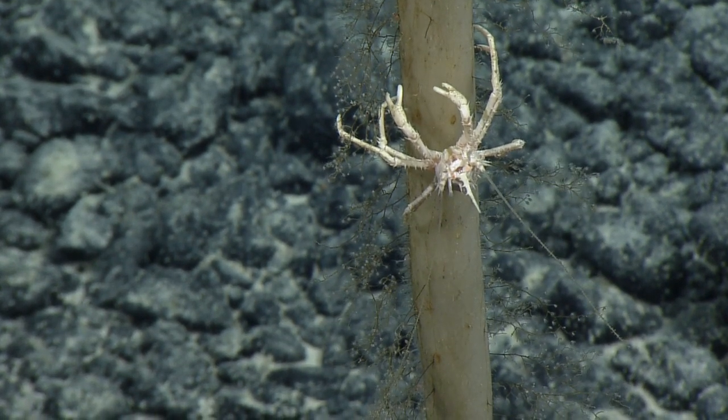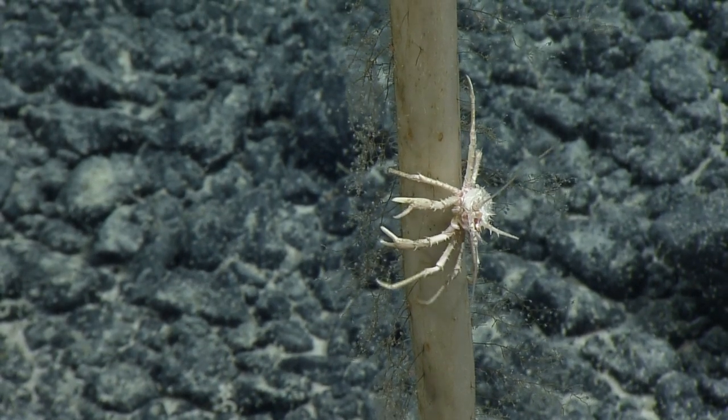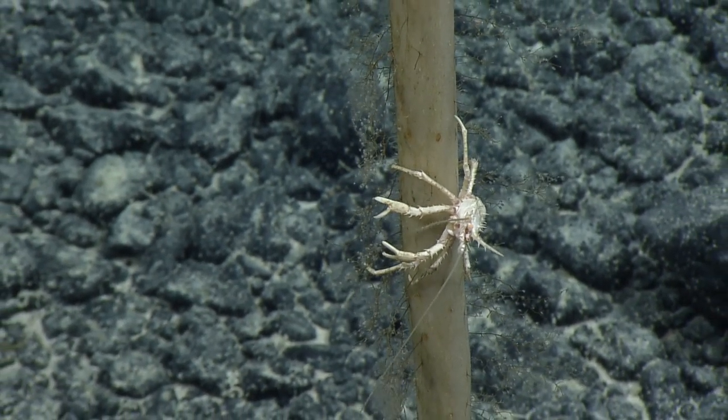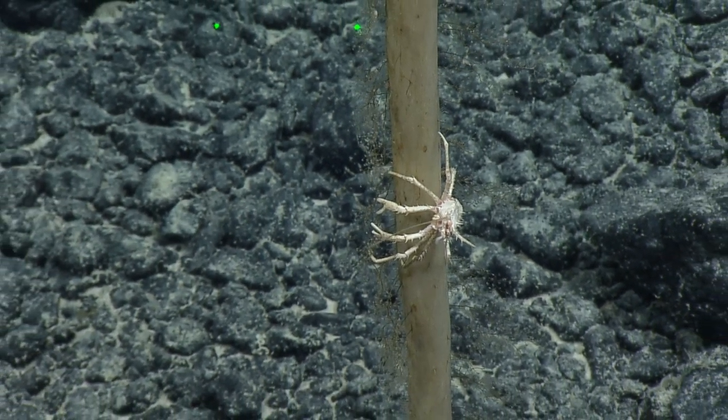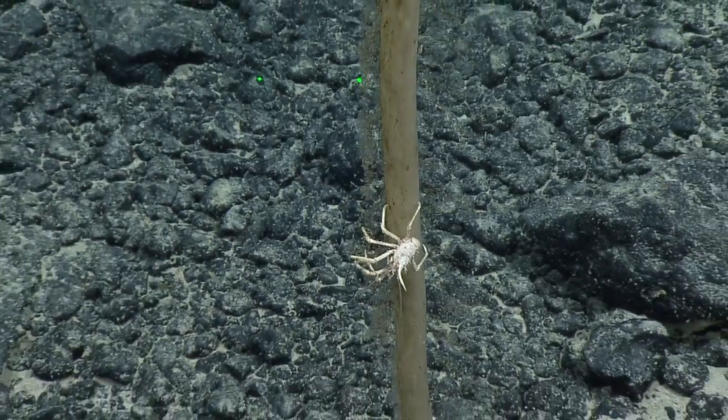No, I didn't. There are also hydroids, if I'm not mistaken, Sebastian, right? Look on this... I believe so. Growing on the sponge.